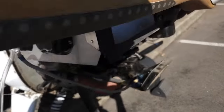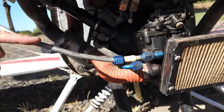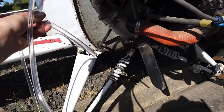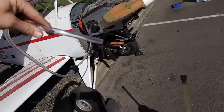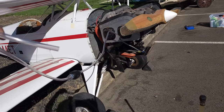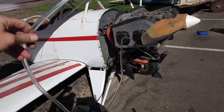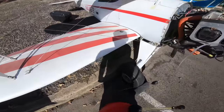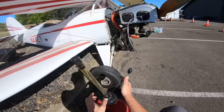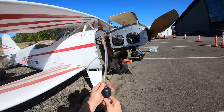Now for the fuel, here's what I'm thinking. We're gonna try using some math and physics. Hooked it there, the line goes up, so the fuel will only be this deep when I disconnect this from the fuel tank. We're gonna prime it with that into the fuel there, and then fill it, and then disconnect it, and tie this off somewhere. Such a bad idea. So in theory, we should be able to pump gas from here over to there.